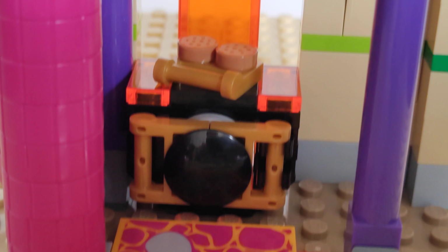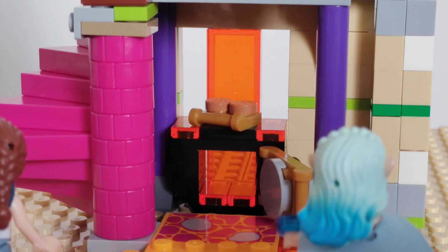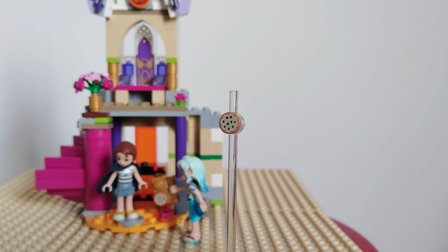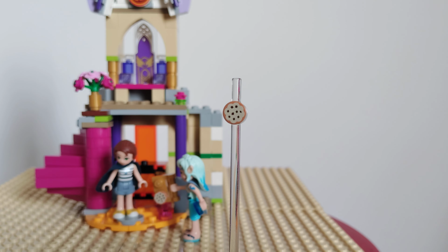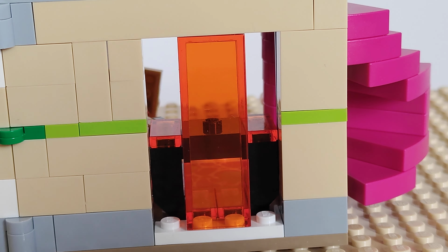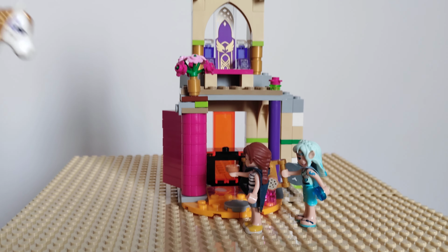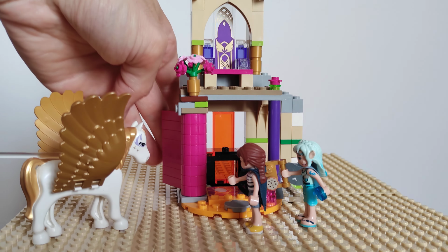At the back, there's a compact build for an oven. The door can open, and on top of it is a baking tray with 2 printed cookies on it. It is worth noting that this print was brand new at the time, as it was introduced in 2014. It's currently still in production and used throughout many themes. Behind the oven is a 1x2x5 trans-orange brick that acts as a lava fall. On the left is a disappearing staircase. If, instead of eating the cookies, you give them to Golden Cloud, she'll use her magic to make them appear.